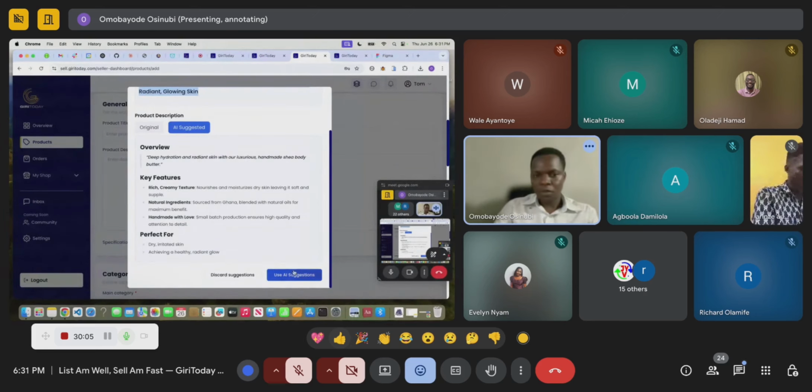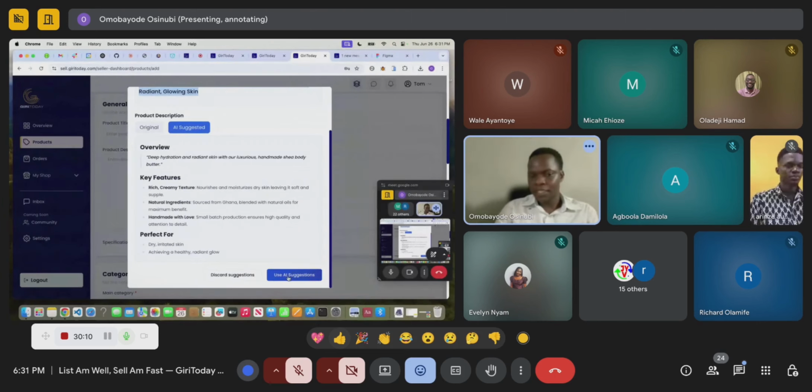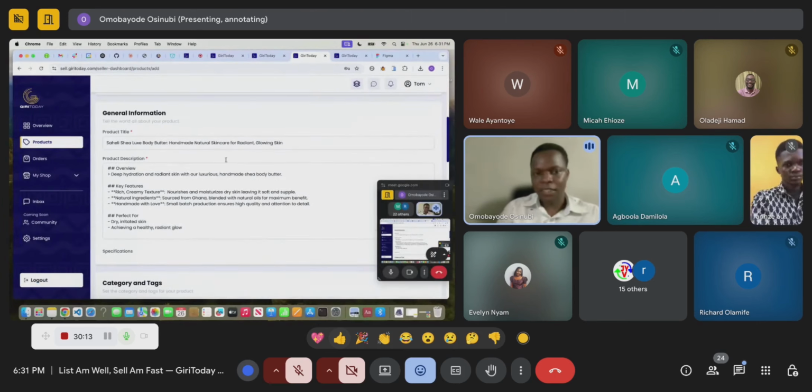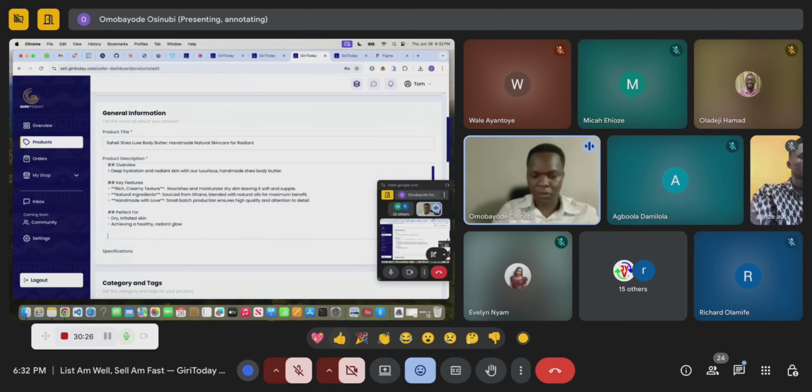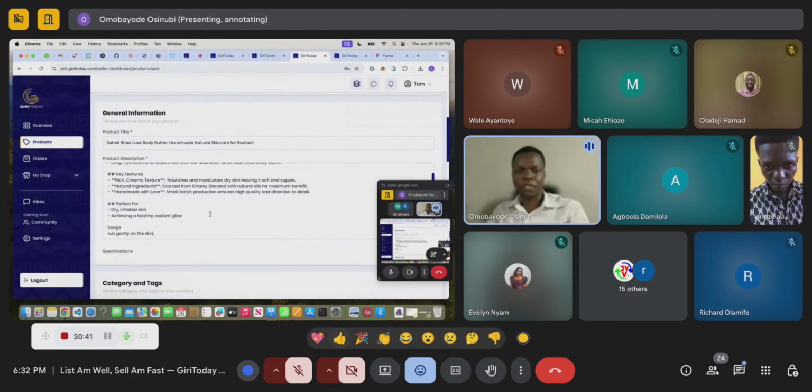If you like it like that, or you think you still want to add to it, just click on use AI description. Once you click on that, you are going to have them here. If you want to edit it, you can always edit it. If you don't want glowing skin, you can take that off. And if you want to add more to your description, you can add more to it. Maybe you want to add usage to it. You can write maybe, rub gently on the skin and all of that.